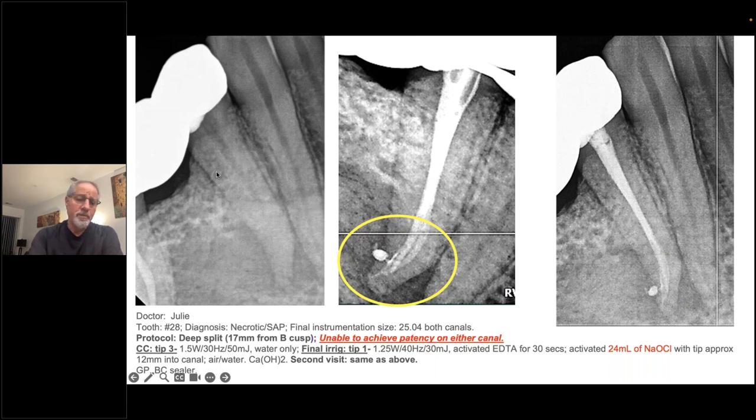This deep split case is from Dr. Julie. I'm assuming she's on tonight. So a bunch of cases, these are from the last month in our program. Deep apical split, unable to achieve patency on either of these. Again, this is with the Edge Pro, same protocol, tip number 3, the 500 micron tip, water only.